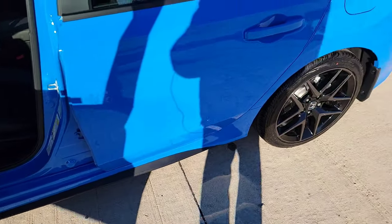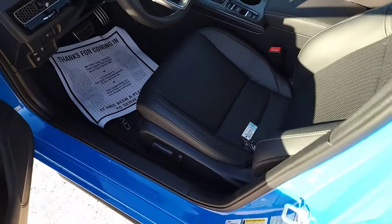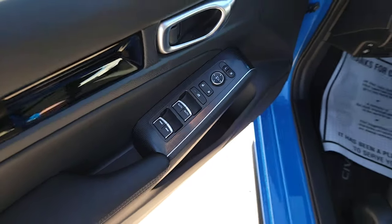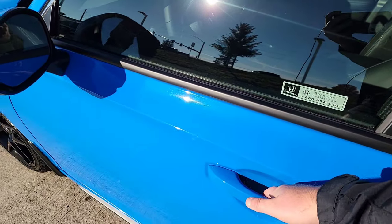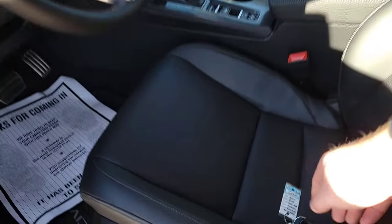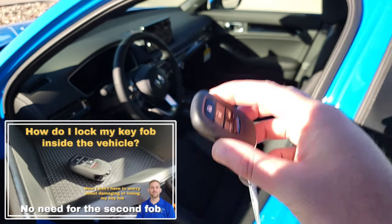So for example, here's another way. Let's say I have a habit with my older Accord. All right, I get out of my car, accidentally leave the key in there, I hit the lock button, I shut the door, the car registers the order I've done these steps, and it's like, hey, you're accidentally locking your keys in the car, okay? So I have a video out that's gonna show you guys how to lock your key in the car, the fob itself, when you take the key out, if you only have one key.